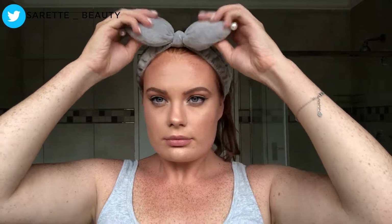So the first thing that I would do in my skincare is just take off my little earrings, put a headband on, and take off my eyelashes. Then I will go in with a makeup wipe.